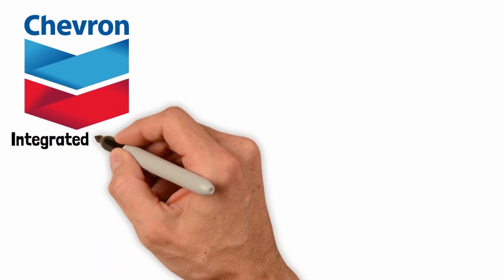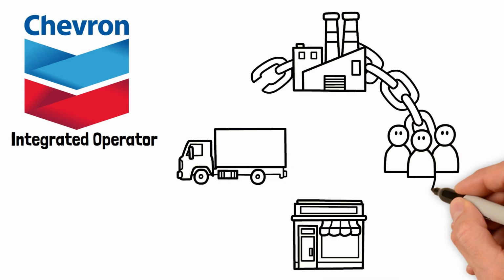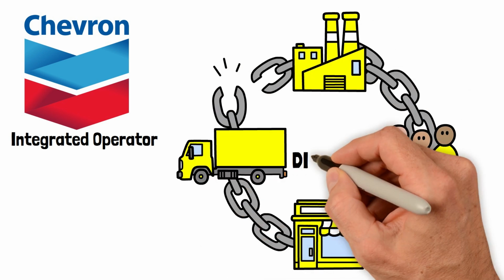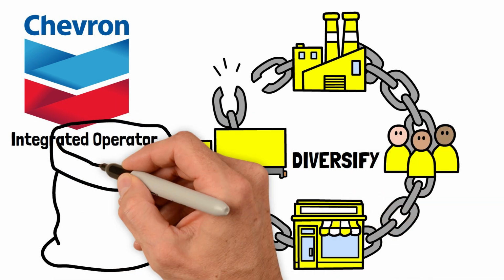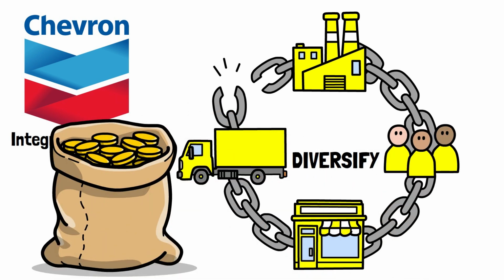Chevron is an integrated operator that works on all stages of the oil and gas value chain, from production and refining to marketing and exploration. Their ability to diversify gives them the chance to benefit at different points in the process.